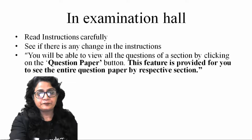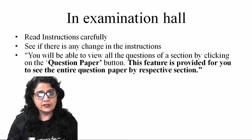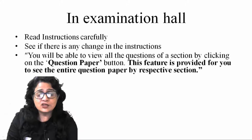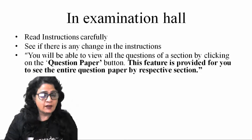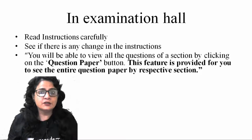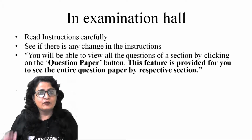Now, what things should you take care of in the examination hall? The first and foremost thing that I would recommend to everyone is to read the instructions carefully. Do not ignore the instructions just because you have been taking mocks of your institution and you know what these instructions say, or you have taken the official mock given by the IIMs and have read all the instructions carefully there. There may be a last-minute change. There may be some alteration in the instructions. So read those instructions carefully. You will have inordinate time before you start the exam.